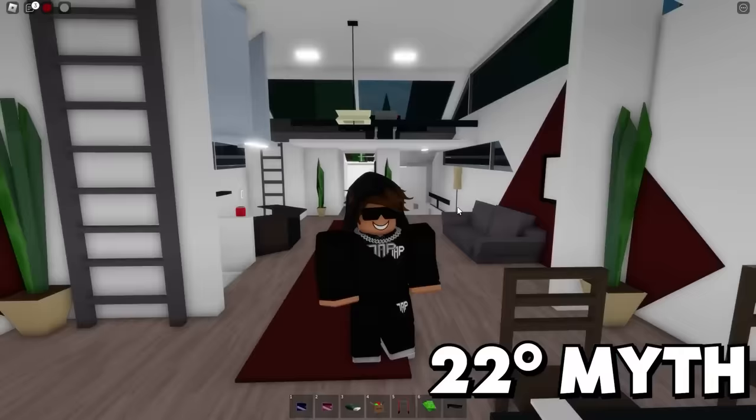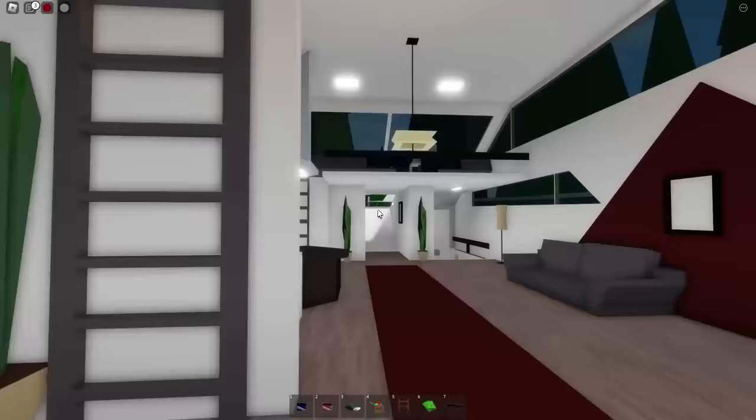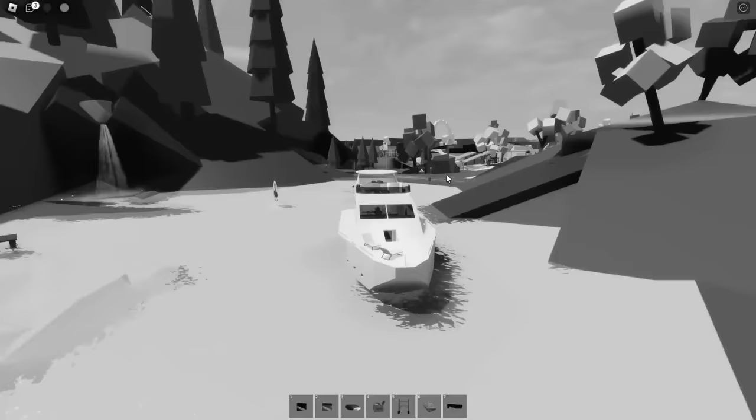Myth number 22, you're actually able to drive the yacht in Brookhaven. So they said you need to turn the campfire on first and then go to the driver's seat, and there's no way that this works, bro. It's not moving, bro. It's not moving.